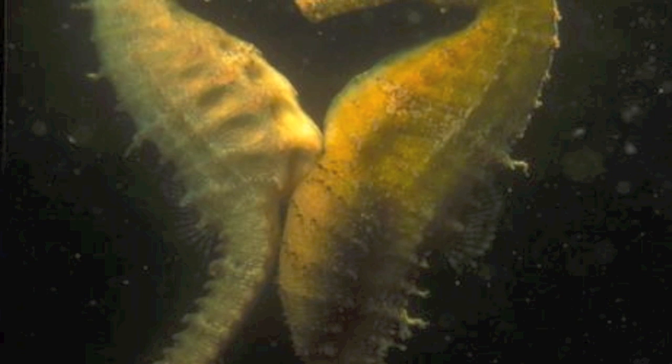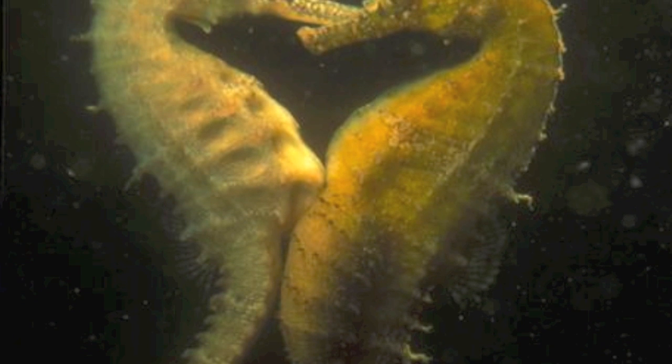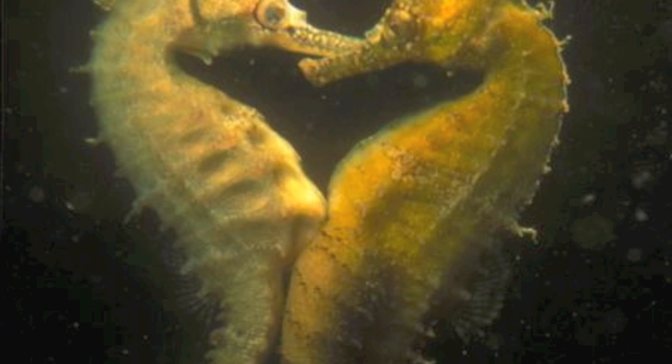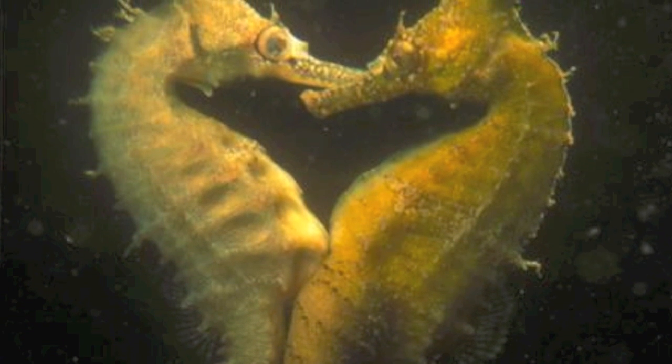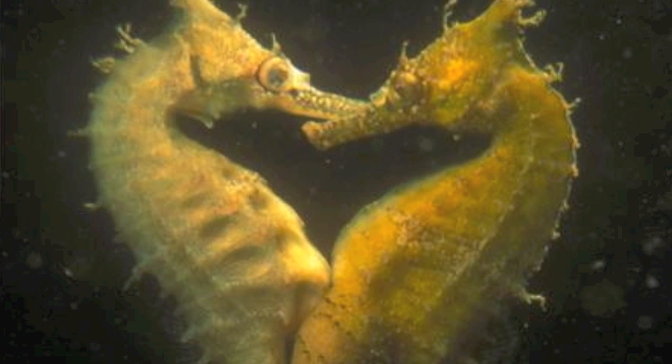Now, the males are pretty much perpetually pregnant during the breeding season, but the day that the male actually gives birth, the female's there again for this greeting display, and this time it turns into a whole courtship. So they continue on dancing for many, many hours, and then they eventually rise through the water column. And on the left of your picture here, you can see the female, and she's got her egg depositor in the male's brood pouch, which is on his tail, and she's transferring the eggs over. Then the male fertilizes them and looks after them.